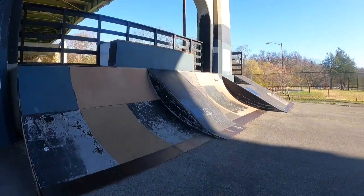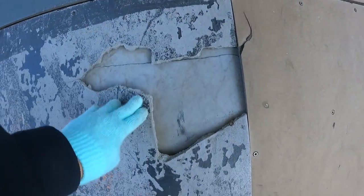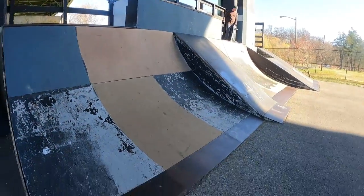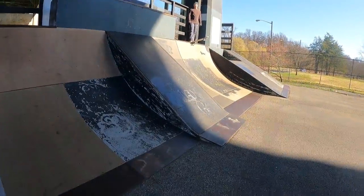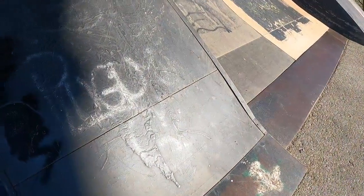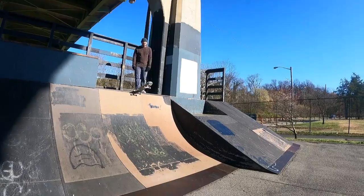As you can see, the ramps aren't super bad in some areas, but in others they're actually pretty terrible. I'm gonna show you some examples right here. You got stuff like this going on. Some of the transitions aren't extremely smooth, and some of the angle iron at the bottom in some places stick up pretty far. The transition is just kind of off. Like this one sinks in a little bit. Mark's gonna give this a try. Get it, Mark.